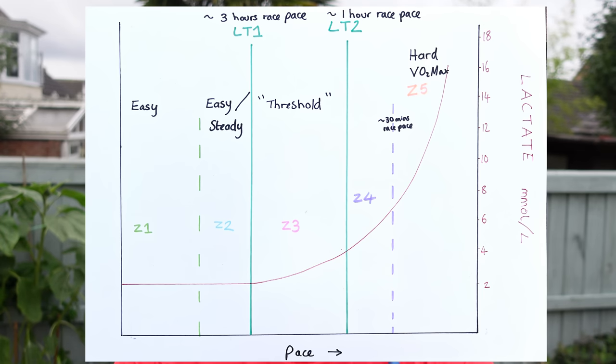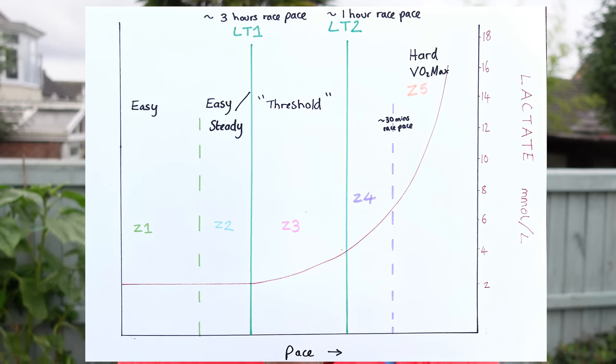With the sessions, if you have recoveries and stuff, you can go even a little bit faster and still stay within the lactate concentrations you're looking for. Just nice controlled threshold session. LT2 is your 1 hour race pace. As you start to use less fat and more carbs, your lactate concentration shoots up, and then you're into zone four, zone five. Zone four is like your 10K effort type stuff, and zone five is your hard, I call it hard, but it's just like VO2 max type of work.